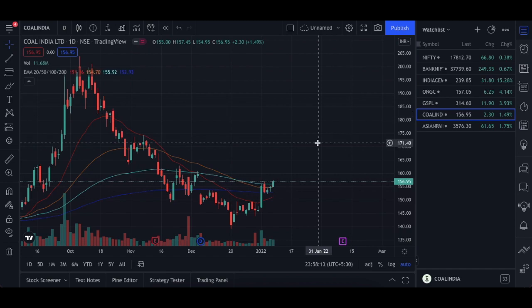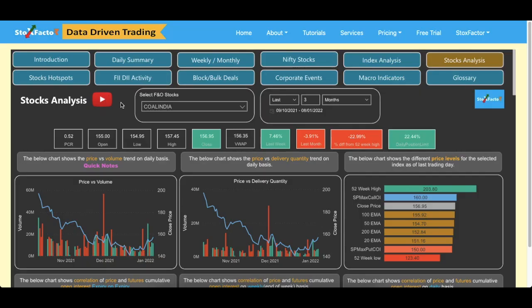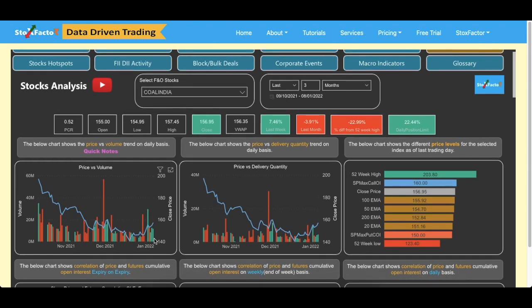We can see the similar price action, that it respected the 200-day moving average continuously for the previous 3 days, and that's why this stock can give us a good momentum up to this level, that is 165. Now if we quickly look at the data for this particular stock, we have selected Coal India, and starting with the cash market data, we have seen good volumes, more than average volumes.